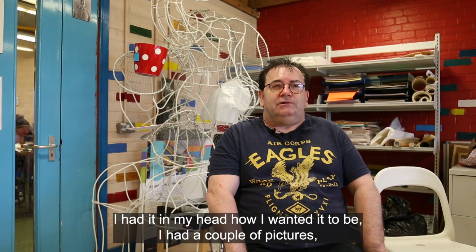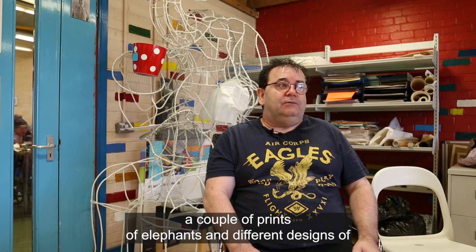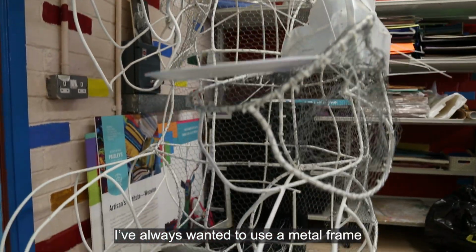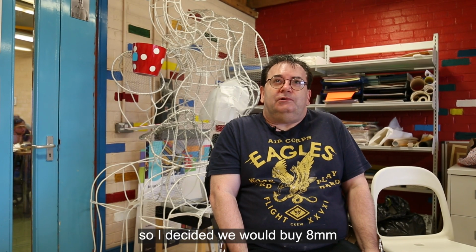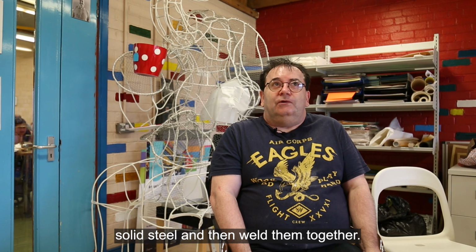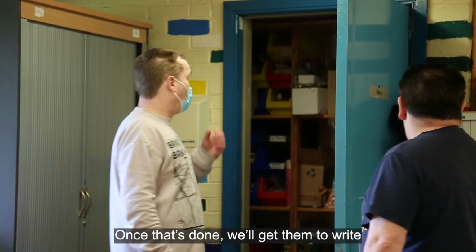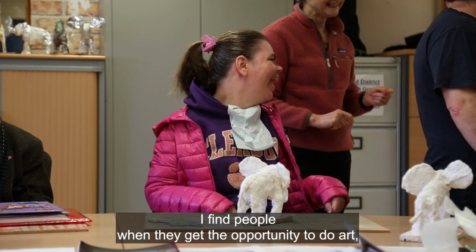I had it in my head how I wanted it to be, so I had a couple of pictures or prints of elephants, different designs, where the trunk goes and the sitting position. The thing was, I've always wanted to use a kind of metal frame, so we go down and buy 8mm solid steel and then weld it together. So it all needs to be cut, hand bent, and then welded. Then once that's done, we'll get them to write everybody's memories on the actual elephant.